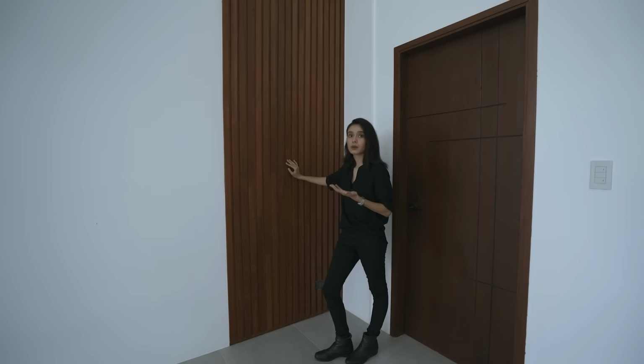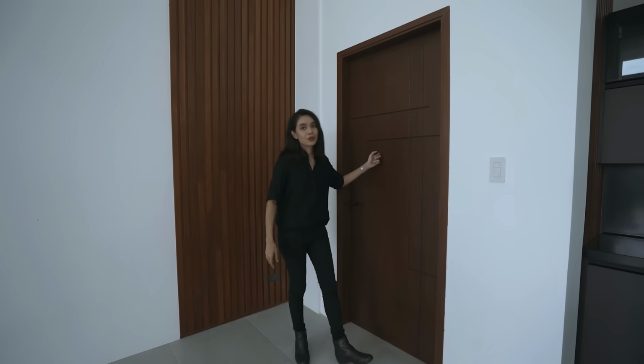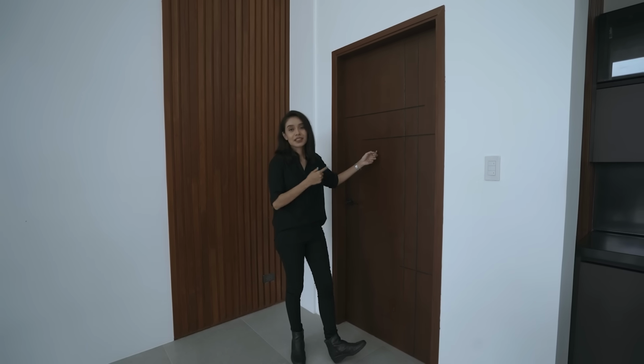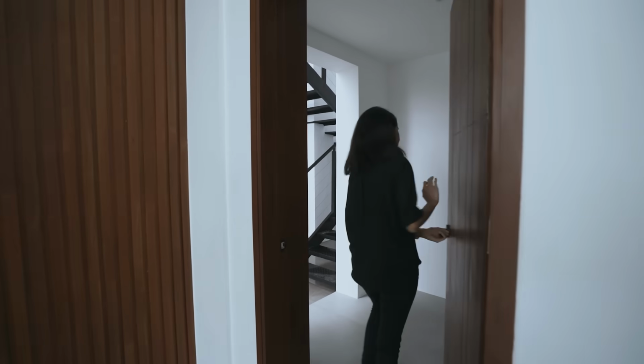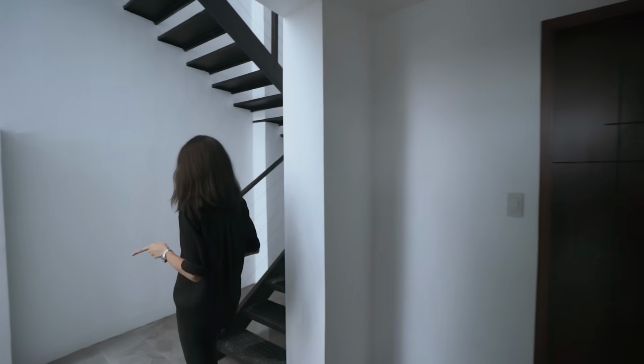So all of the accents that you see here, the ones on the ceiling, the ones on the walls, and even the main door are all made from recycled mahogany. You know what's not made out of mahogany? All the doors, except the main entrance. These are made out of recycled Narra. So again, all of the wood here is sustainably sourced. Speaking of this door though, I mean, we're here anyways. This one leads out to the side.